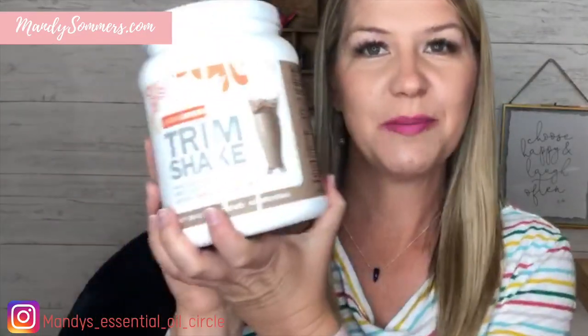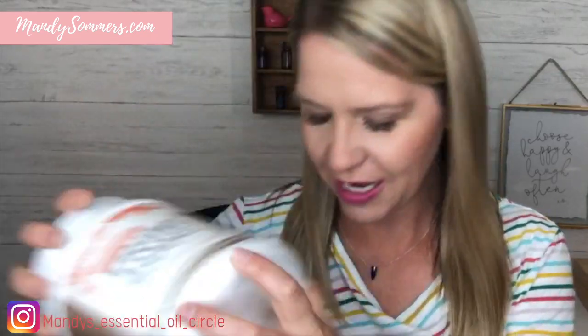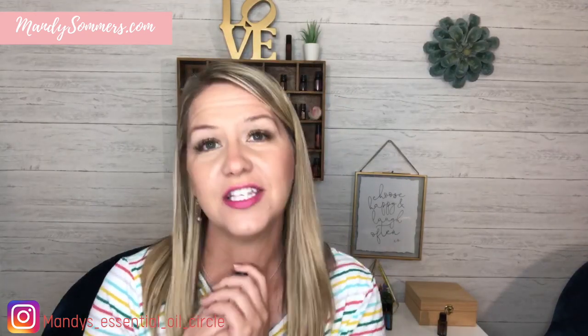I also got some Trim Shake because I love Trim Shake. Great breakfasts. We take DDR Prime on a monthly basis, my husband and I, so that was in our subscription box as well. And because I'm getting ready to do the 30-day detox, I also got some Zendocrine. I love the soap that doTERRA has, and I don't know how I almost ran out, so we got some of the barred soap.